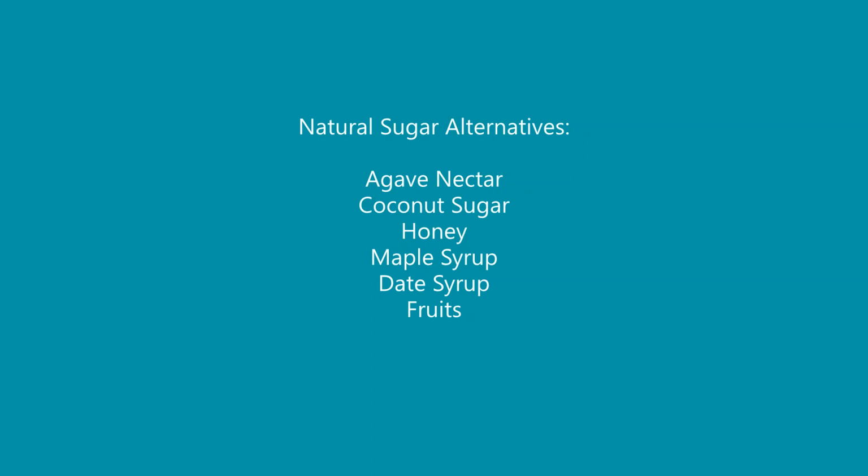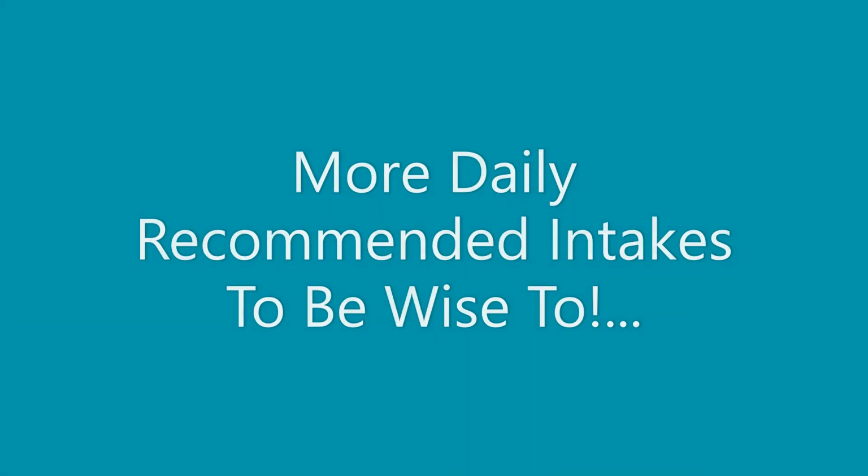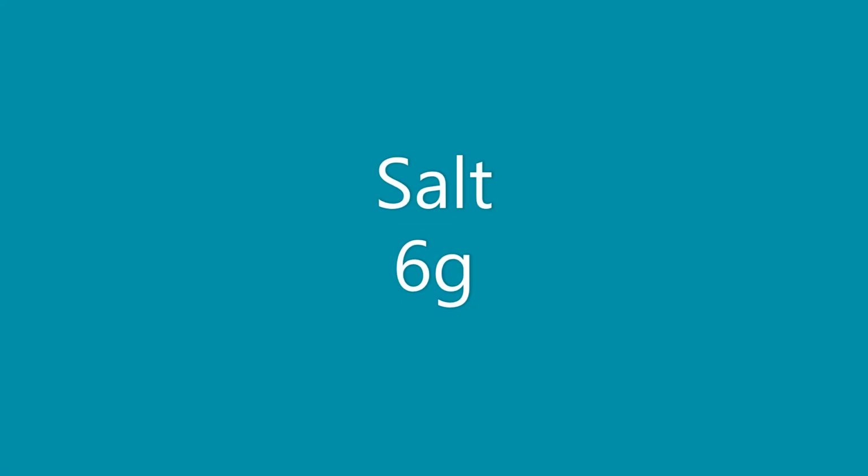Here are some more daily recommended intakes that you might want to be wise to, especially when it comes to weight loss or weight management. We're looking at salt. So the recommended daily intake maximum amount for an adult would be 6 grams of salt. And this is something that many people are deceived by. They think that they don't have high salt content in their day, and then when they look into some of the labels and they start to keep food diaries, they realise that they're perhaps going over the salt recommended limit every day. And this obviously adds to the risk of stroke and heart disease.